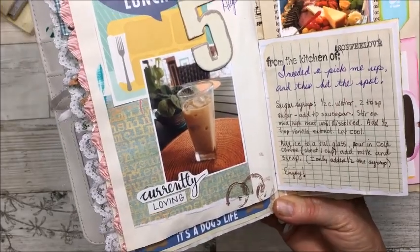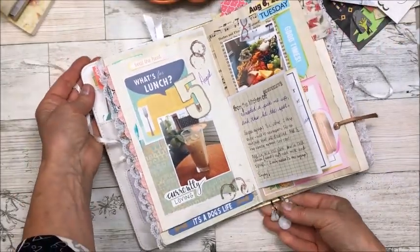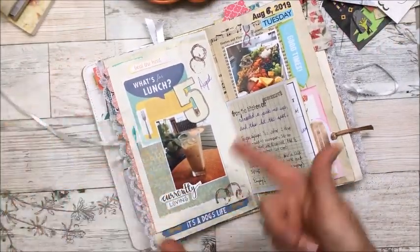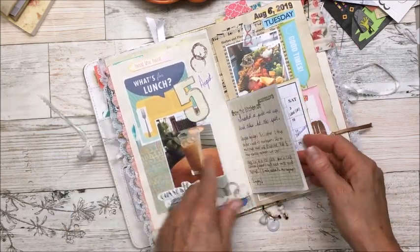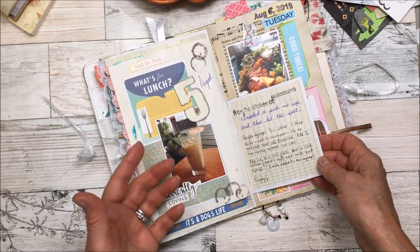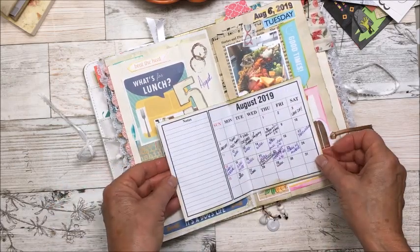So we always have leftover coffee in our coffee pot from the morning, so perfect for us. Although I don't really make this drink now. It's more of a summertime thing for me.